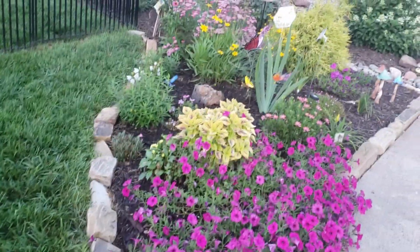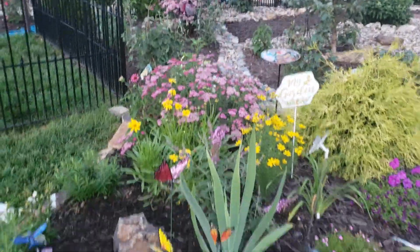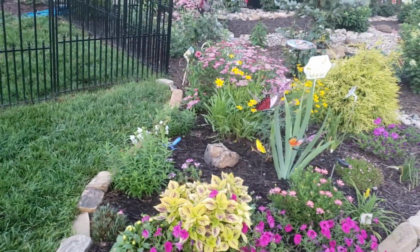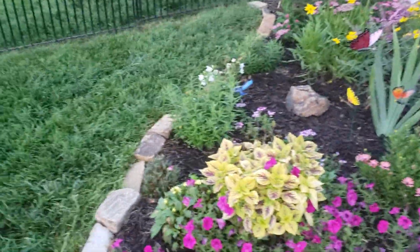So this is my little butterfly area, my little butterfly garden right here. As this season progresses, I'm seeing more and more butterflies. At first I was like, okay, I planted all this, where's the butterflies? But they're starting to show up. I don't think I'm going to make a special trip up on the side of the house, so I'm just going to try to show you from here.